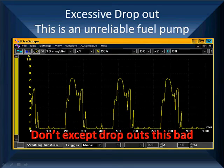Now, don't ever expect to see one this bad. But here is a very unreliable pump with excessive dropouts. This is the classic pump you hear about, that you start the car, drive it, stop it, and then it won't start. The reason it won't start, it stops down in one of these dead spots, and it's stuck there. Any little vibration or something might make it make contact, and then the car starts. This is a pump that is going to leave the customer stranded. Please don't wait till they get this bad before you replace them.